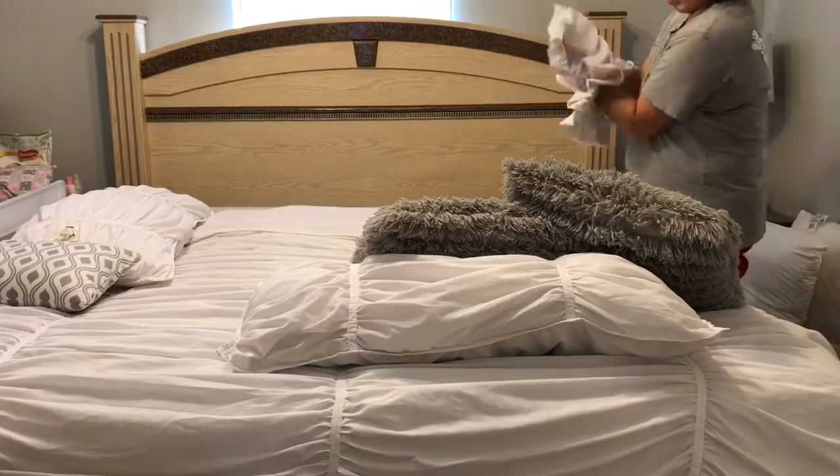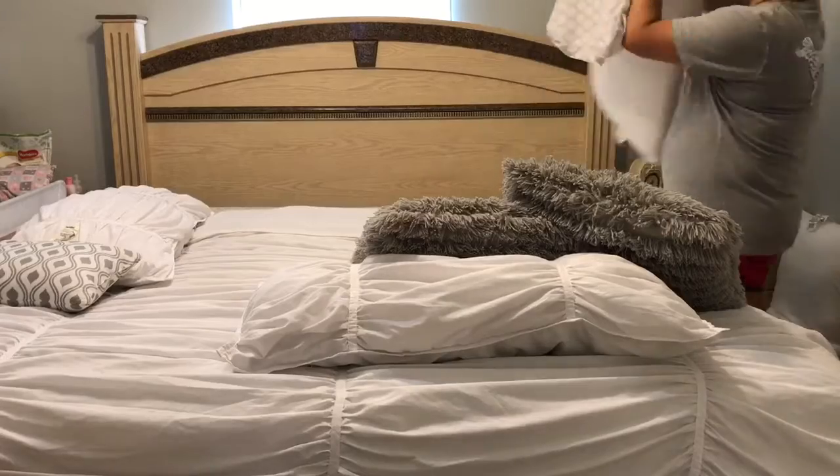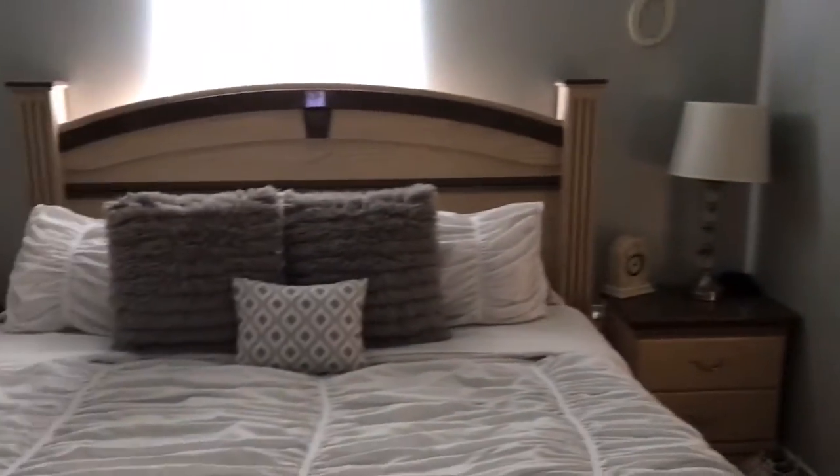And if you're wondering, the white comforter set is from Walmart and the gray fluffy pillows are from Macy's. How cute does it look, guys? It looks super cute.